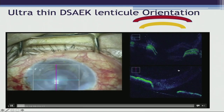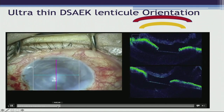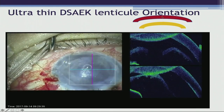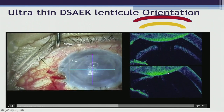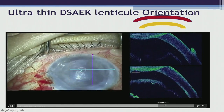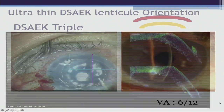Then sometimes you have very thin grafts, especially when you're doing an ultra-thin DSEK, and it's got inverted. Now, you have to look for this orientation and flip it over so that now when this ultra-thin DSEK conforms to the curvature of the cornea, you know that the endothelial side is down. And again, this is a challenge in hazy corneas, which are a reality in our part of the world.